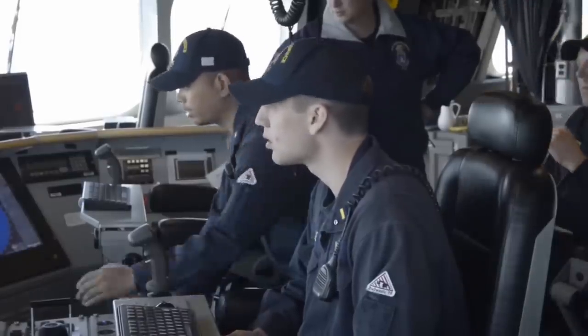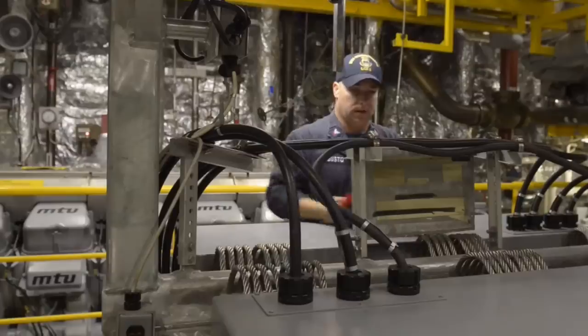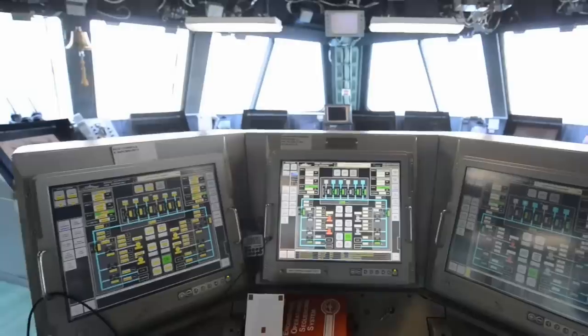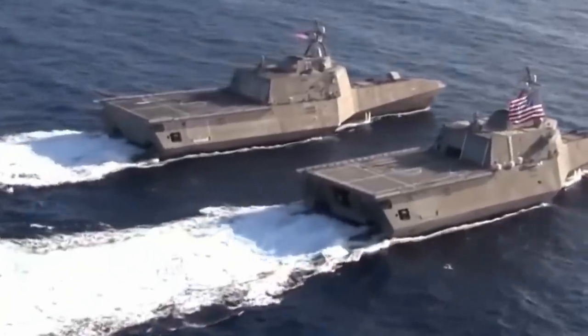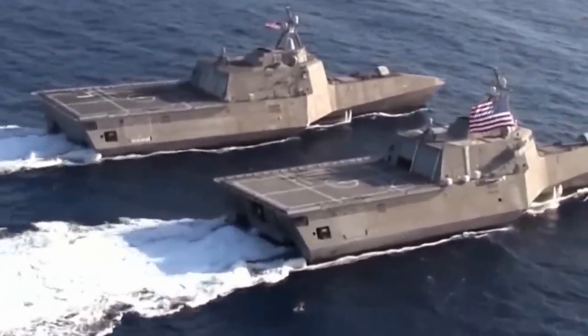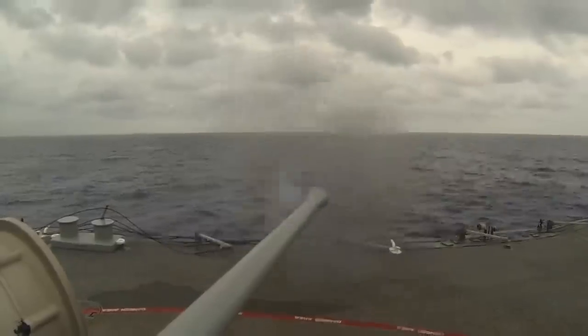The core capabilities of these ships is rather impressive. A 10-foot full load displacement draft allows the ships to access very shallow waters. The ships will have a very impressive top speed, but also an economical speed of 20 knots, giving an extended range of 4,300 nautical miles.